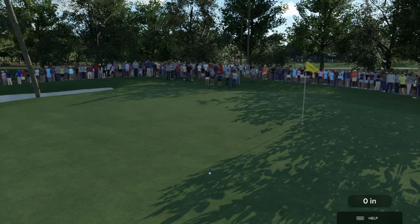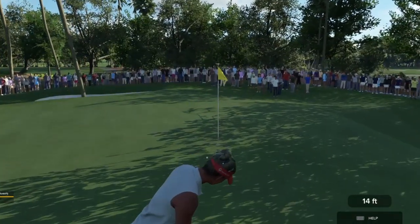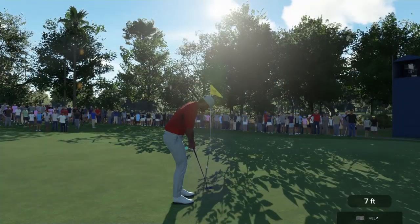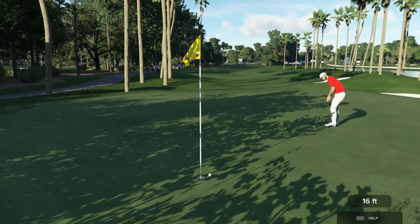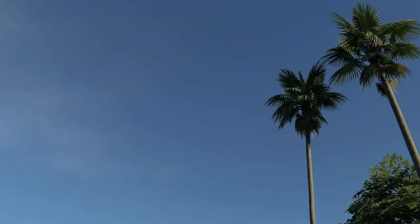I'm okay with that. Could take things down to even par with this putt. Oh. Ooh, setting up for birdie here. Oh, man. 3 feet to go. All right, all we need is a little tap here. Let's do it.